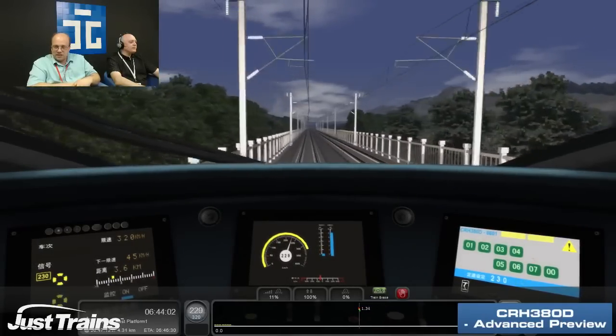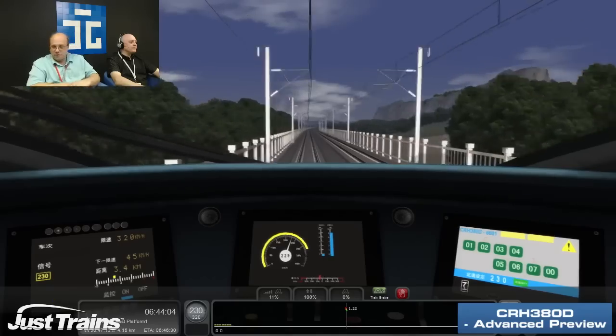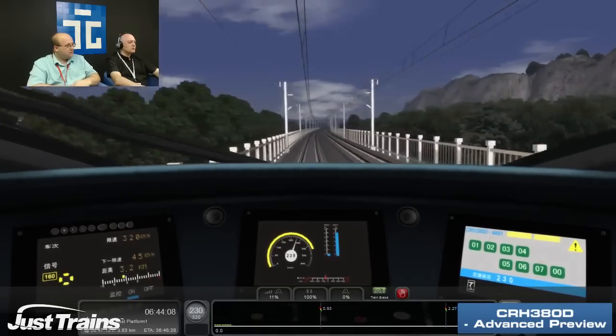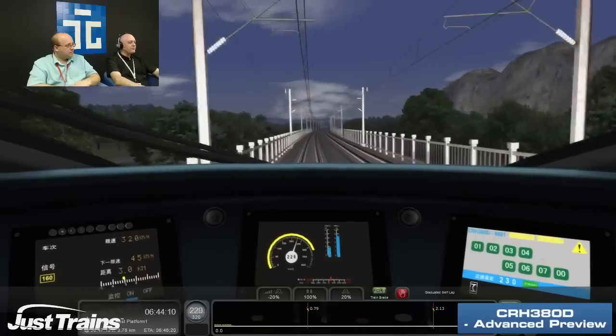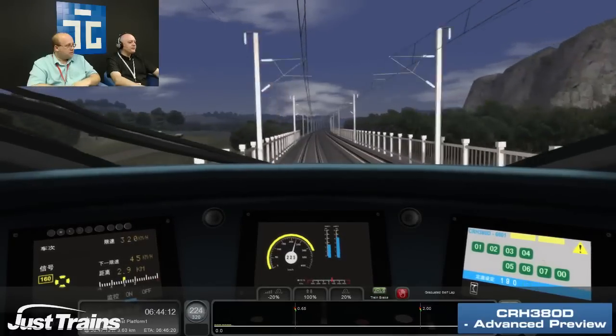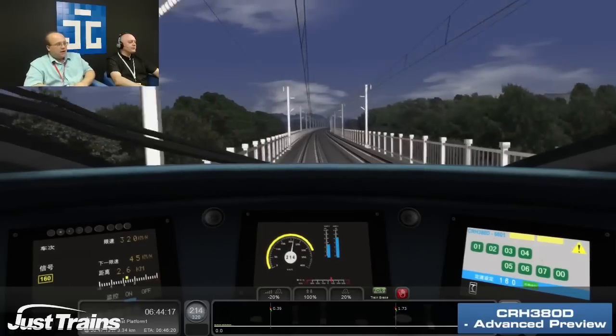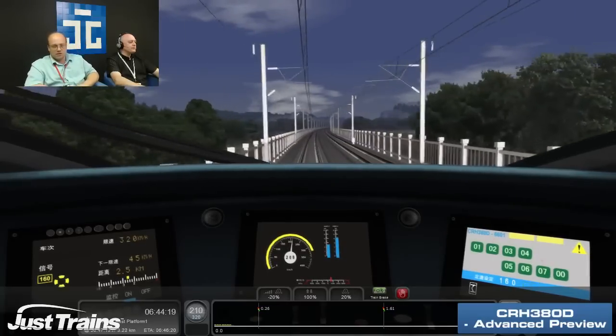Luke said he would like to see the outside of the train at an appropriate moment. Yep, I'll show you that soon. I'm coming up to the stop in a minute. So 3.6 kilometres, rapidly going down because we're going so fast, from Daying, which is our next stop.